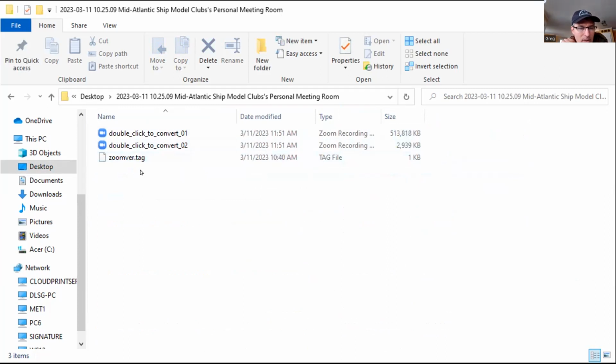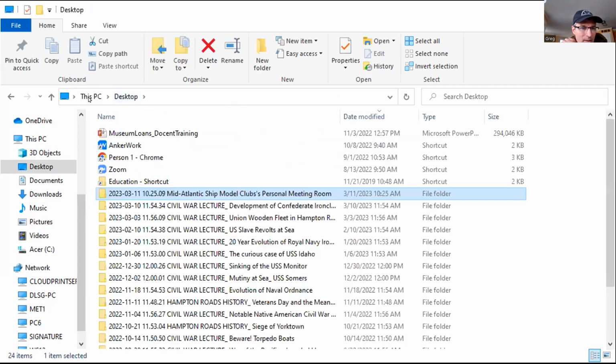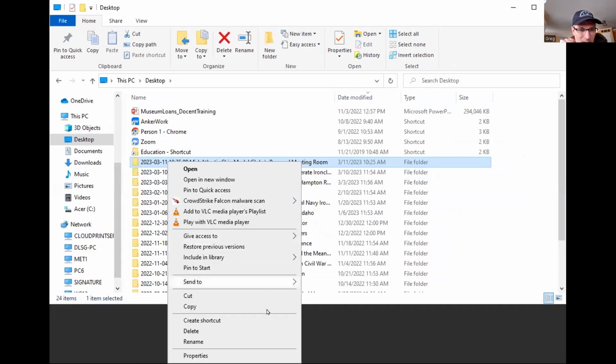Okay, so the first two recordings. Yeah, you can just take that whole folder, go up to the desktop again. Click on where it says desktop. Yeah, right there. And then just take that whole folder and put it on your zip drive. Just cut that and put it wherever you want it to be. Yep. All right. Then how do I get this to you?